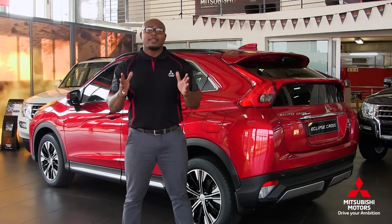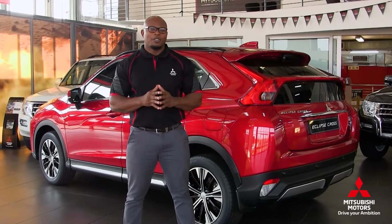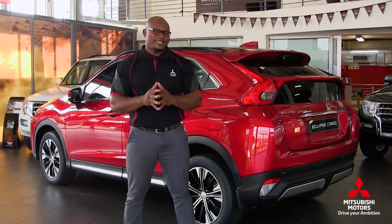Just like an astronomical event, the Eclipse Cross is an anomaly. A combination of the latest styling design, incredible driving dynamics, and intuitive safety technology. Experience high performance in an SUV with a new kind of driving finesse.